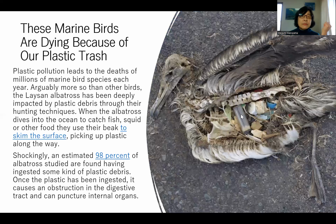This is the seabird. These marine birds are dying because of our plastic trash. So much plastic garbage in its stomach. Plastic pollution leads to the death of millions of marine bird species each year. Arguably more so than other birds, the Laysan Albatross has been deeply impacted by plastic debris through their hunting techniques. When the albatross dives into the ocean to catch fish, squid, or other food, they use their beak to skim the surface, picking up plastic along the way. Shockingly, an estimated 98% of albatross studied are found having ingested some kind of plastic debris. Once the plastic has been ingested, it causes an obstruction in the digestive tract and can puncture internal organs. So dangerous.